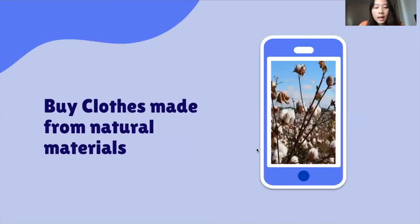Secondly, we have to buy clothes made from natural materials. Instead of settling for garments made out of plastic, seek out brands that only use natural materials such as cotton, silk, wool, hemp, and linen. The risk of microplastic pollution goes down to zero if you only wear clothes made from natural materials.